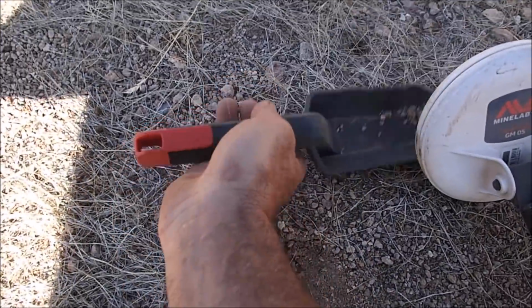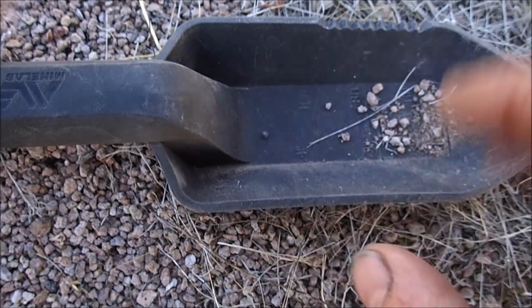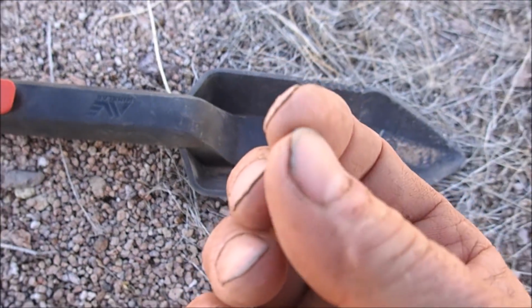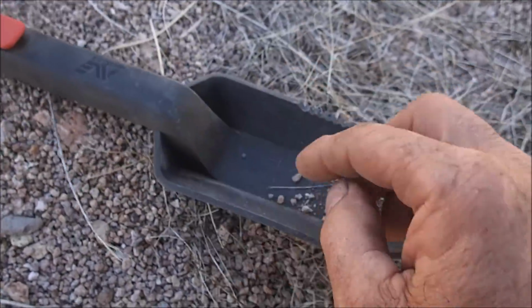So, hold on. I have it in the scoop right here, and so look at that. It's a little itty-bitty piece of birdshot. That's probably like a number 9. You know what I'm talking about. Little tiny thing. I wish it was gold colored. I'd be a lot more excited, but I'm actually pretty excited that we even heard that.